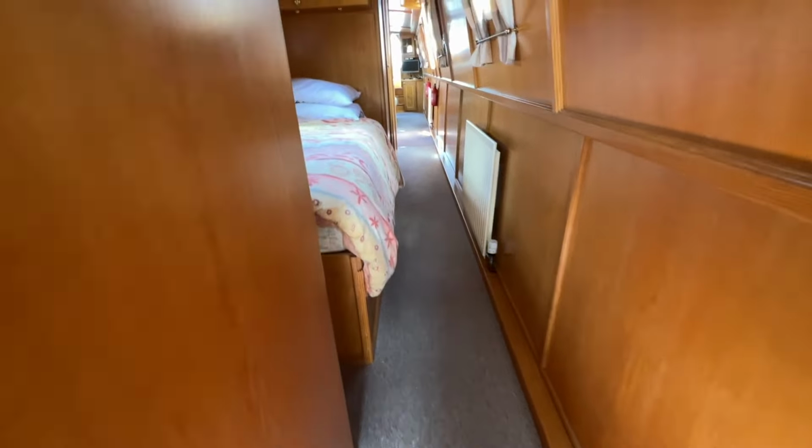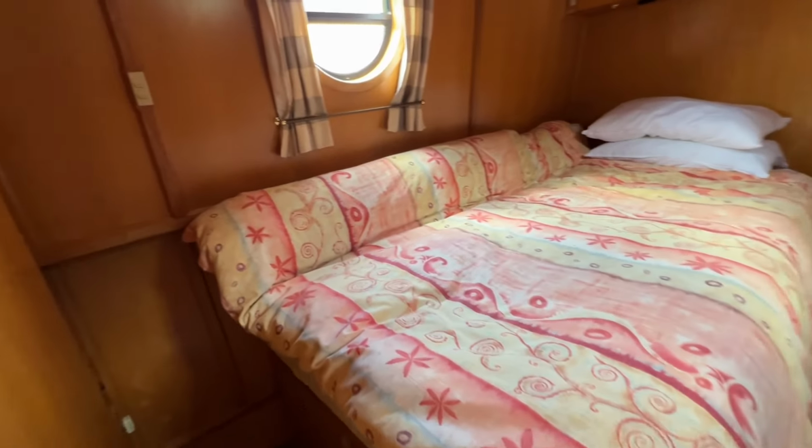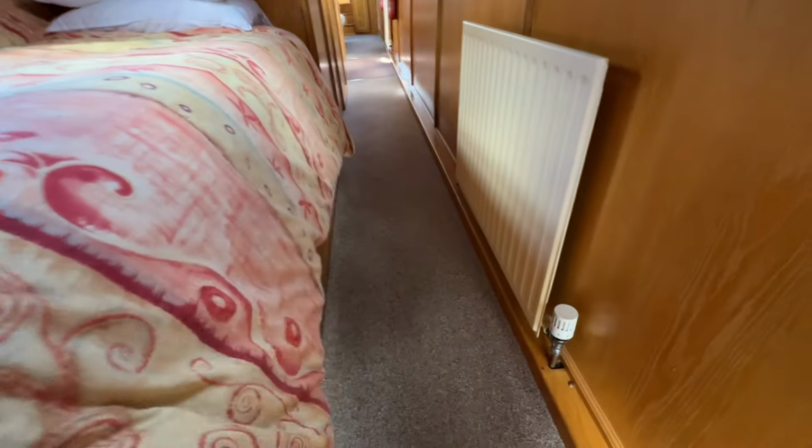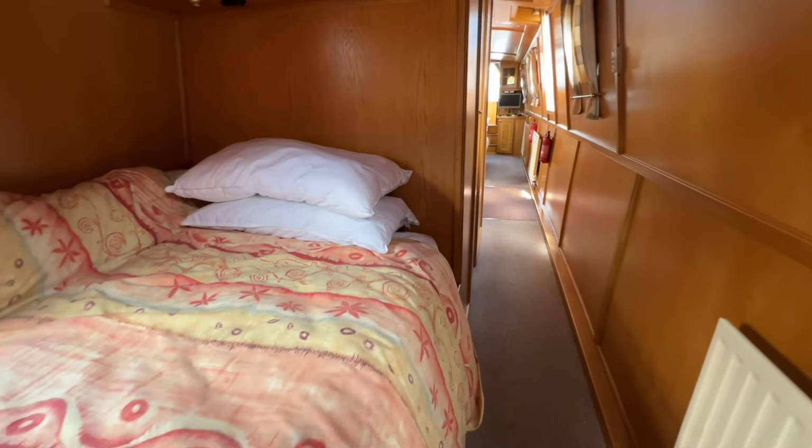So walking forwards, master bedroom, 6'4" by 3'7" permanent double. It does extend to 4 foot 4 inch wide. Hanging space there. Access to under the bed storage at the side here. That's your bed extension. There's plenty of storage on this boat.